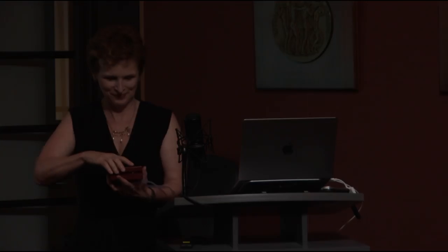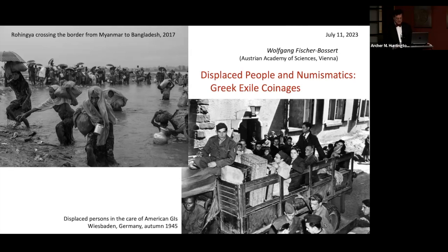Please, Wolfgang. Dear ladies and gentlemen, in recent years, we have witnessed several large-scale refugee flows in both the old and the new worlds. According to statistics of the European Union, there were more than 30 million refugees worldwide last year, and more than 50 million internally displaced persons due to conflict and violence.